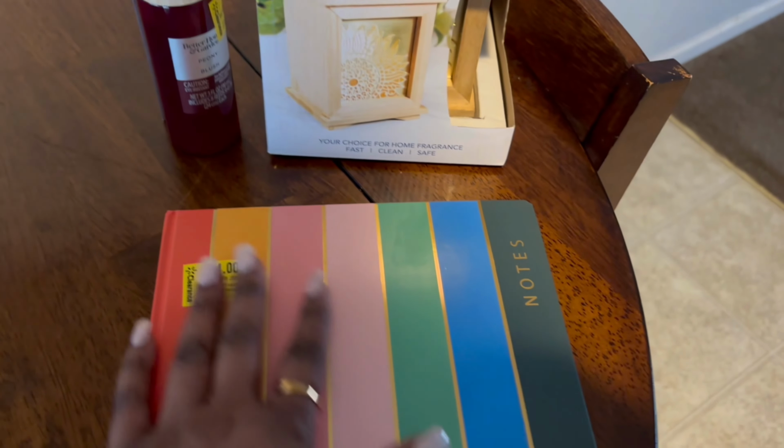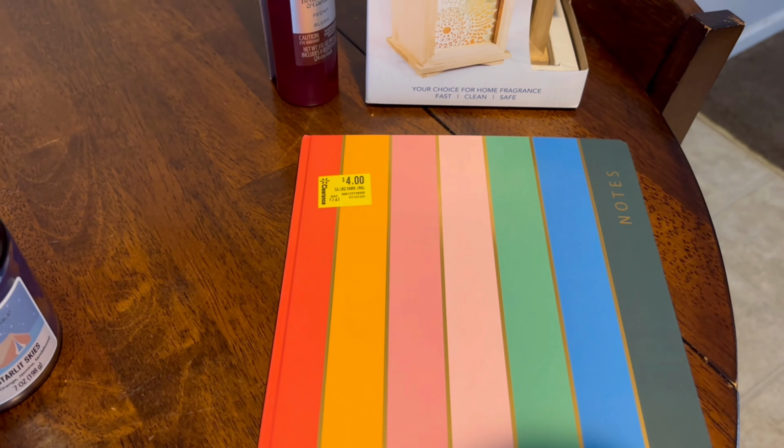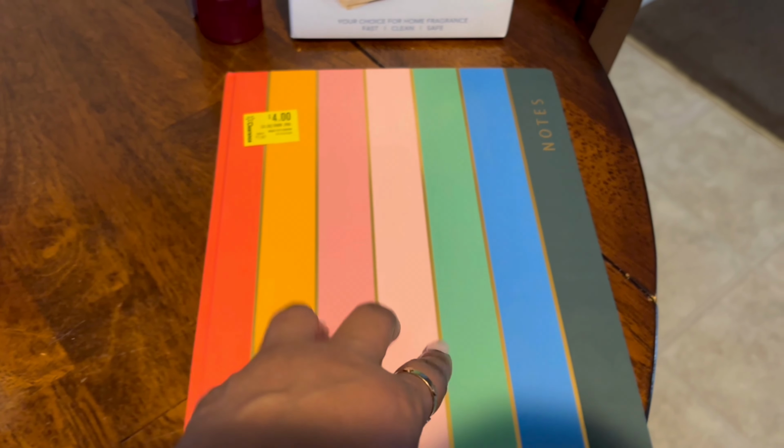I picked up this nice notebook. It was $4. Couldn't resist it. I know it's of good quality. Now, I am a sucker for notebooks. Did I need this? Not so much, but $4, I had to get it. I can always put it up for a rainy day, okay?